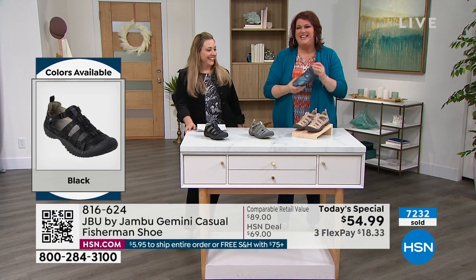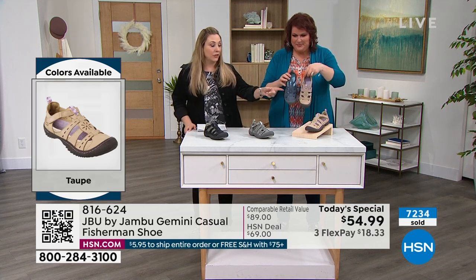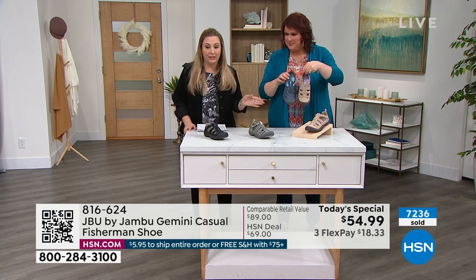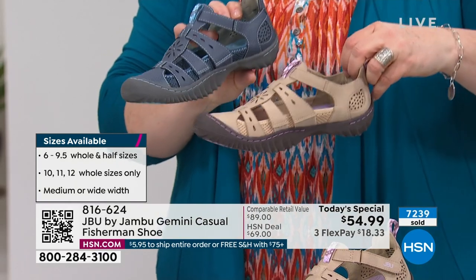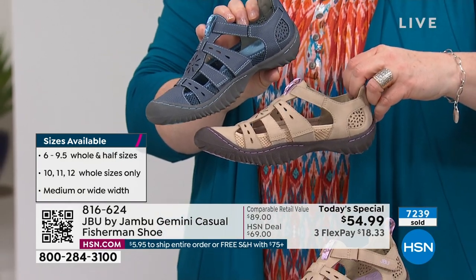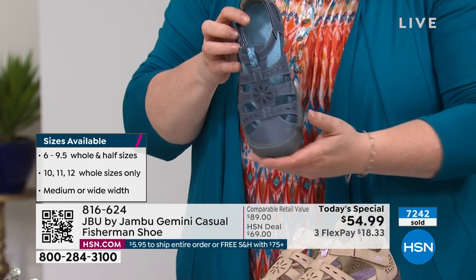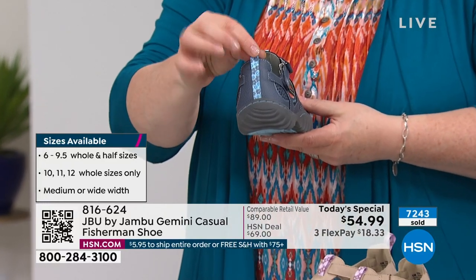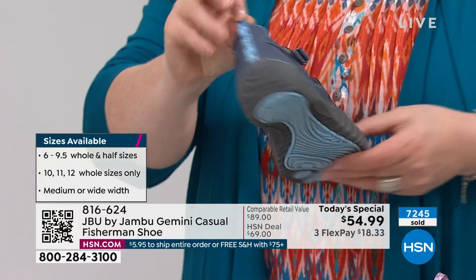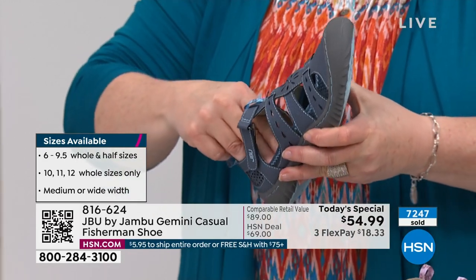I love it. But by the way, 500 left in the taupe. Only 500 left in the denim that you're holding, it's getting limited. Now there's only 800 left. Now this is supposed to go till midnight. You see how it's going, right, folks? Because it's 1:22 p.m. over here on the East Coast, the West Coasters are like, wait, good morning, my coffee, let me get my shoe quick, because we have whole and half sizes, six through nine and a half, whole sizes 10, 11, and 12. We do have medium width and wide width.